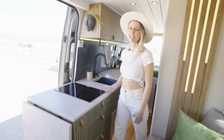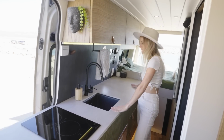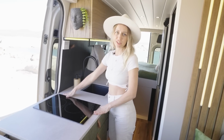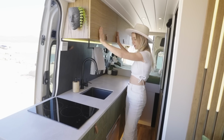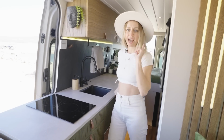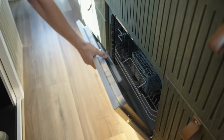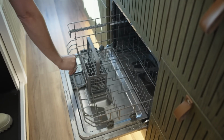Welcome to our kitchen. The kitchen is really big. We have a big countertop made by Corian. This is acrylic stone. A 2-burner induction stove. A deep quartz sink. Lots of cabinets and drawers. And a very cool feature of our van, we have a dishwasher. The dishwasher uses less water than if you wash dishes by hand.